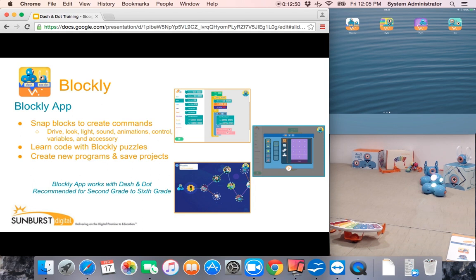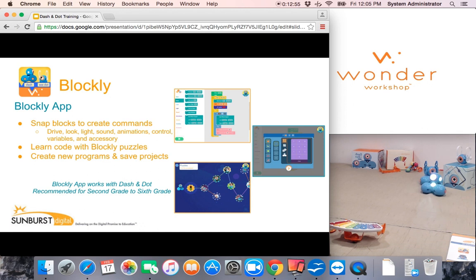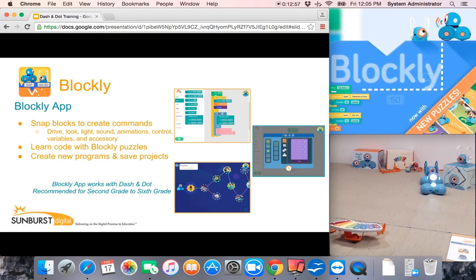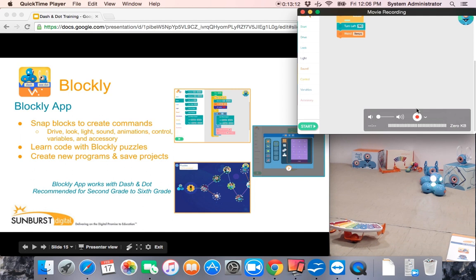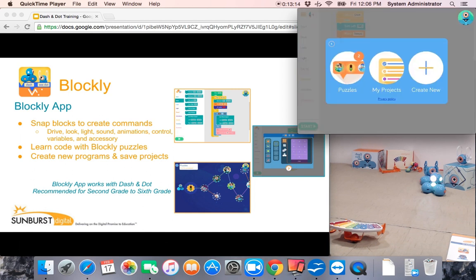Students can start by snapping blocks to the when to give commands to Dash and Dot. Their projects will auto-save as they code. There are puzzles that will help them learn how to code and also to unlock other behaviors and actions. So now let's look at the Blockly app. So upon opening the app, we have three different options. We can go into our puzzles, we can go into our previously created projects, or we can create a brand new project. So let's look at puzzles first.